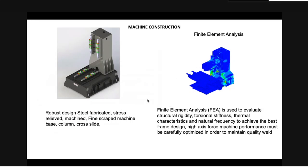And now the machine construction. The machine construction and key modules like controller, drive, motor, spindle and guideways play a vital role in achieving maximum performance of friction stir welding. It has a robust design: steel fabricated, stress relieved, fine machined and scraped machine base, column and cross slide, and the entire machine is analyzed with FEA to evaluate structural rigidity.